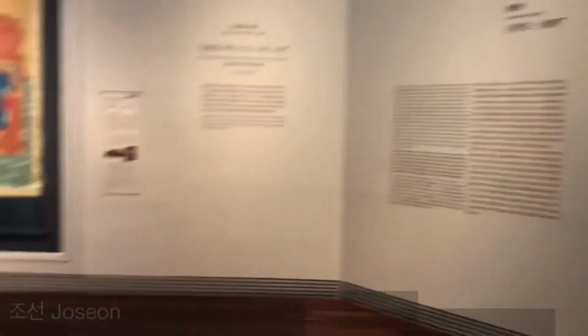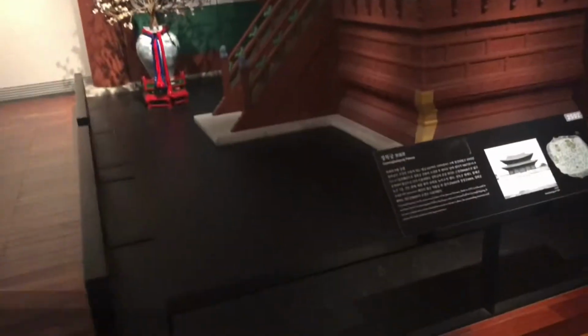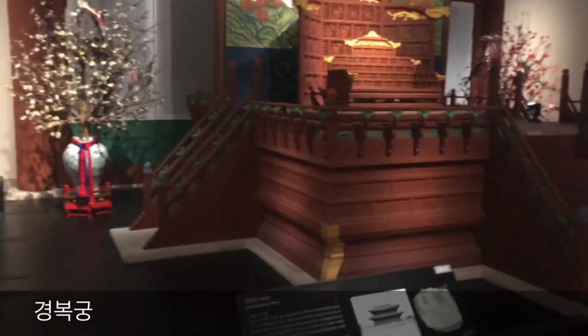And now I'm in the Joseon dynasty from 1392 to 1897. And the timeline of the kings is the Joseon kings. And that's basically what happens in Joseon. And that's a sample of Gyeongbokgung Palace, which I visited yesterday.